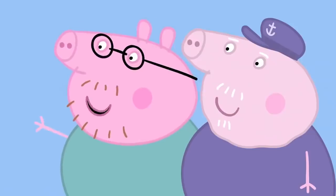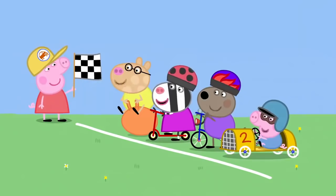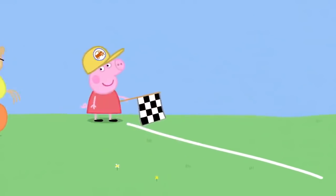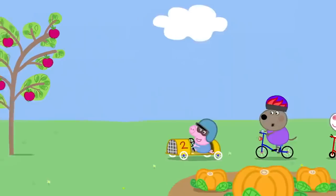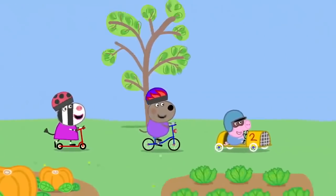Let's start the race. Three times round the garden. Ready? Steady? Go! And they're off. Come on, George! That's the end of lap one, and George is in the lead.